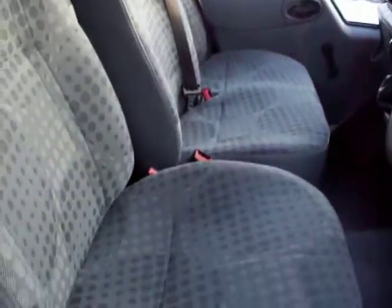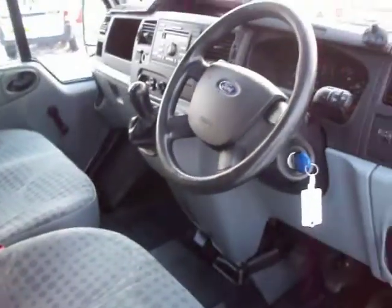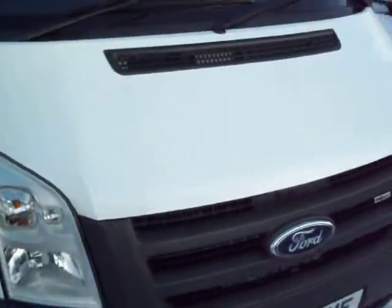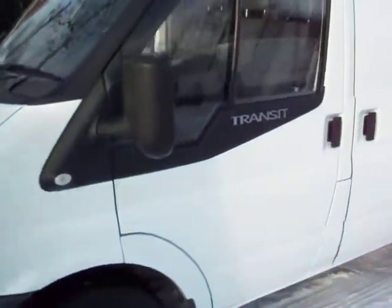So there we go, that's us just about finished. Driver's seat obviously has the armrest, but it's currently folded up there. A very, very smart van. Right, so there we go, that one's a 2007 on the 57 plate, Ford Transit 260, short wheelbase, low roof van, frozen white in colour, 57.